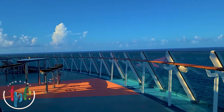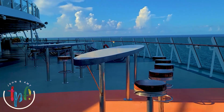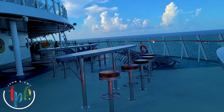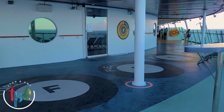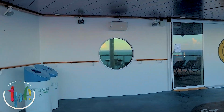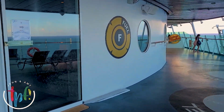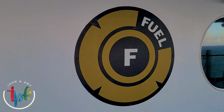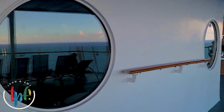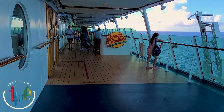I always figure maybe I'll indulge on the cruise, and then when I get home, that's when I gotta work hard. Anyway, sports court is deck 13, which I will go up there in a little bit and show you. But we don't want to skip to deck 13 yet because we have more to see here. Fuel. This is where the teenagers go, right here on deck 12. And oh my goodness, it's getting windy.